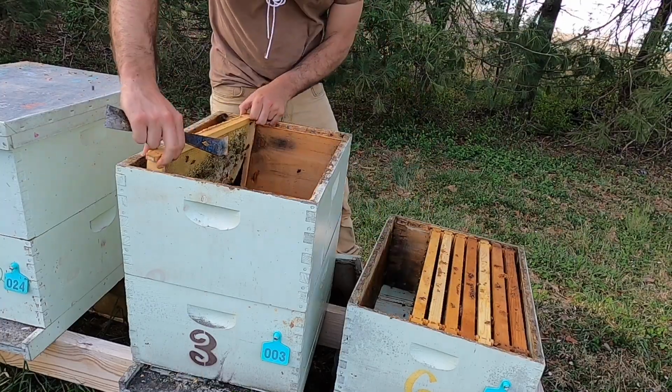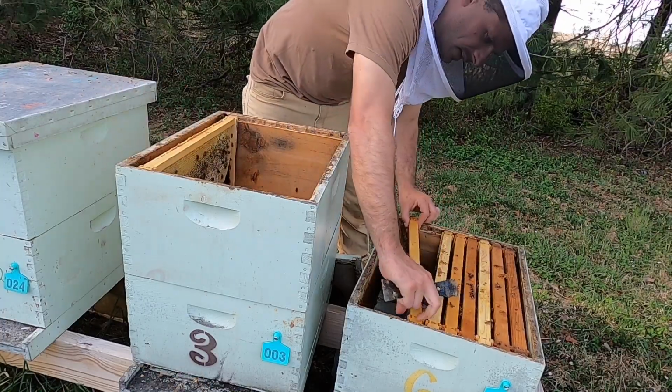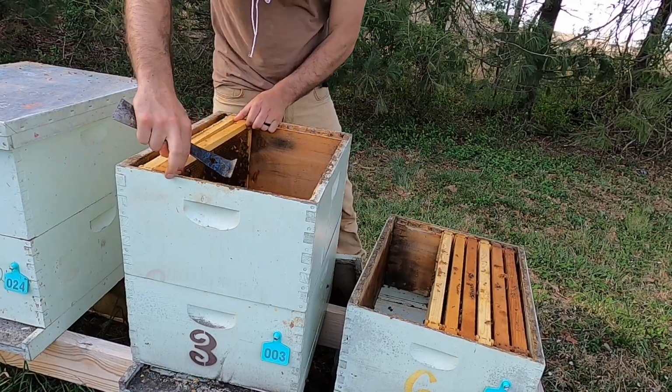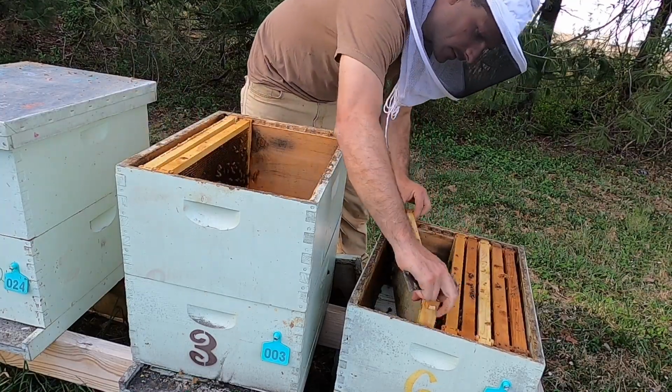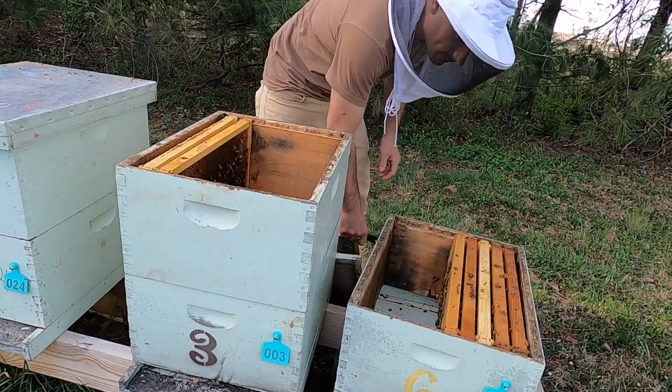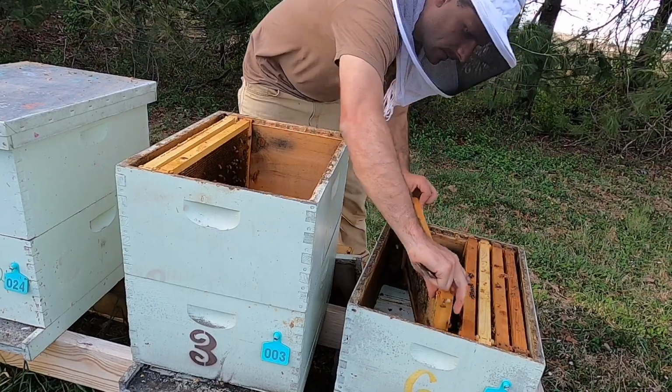So here we got some honey. This queen is not laying up in the top at all. That just kind of tells you where they're at. They're not very strong. Keep that out for now.